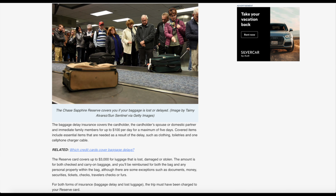Next, you have lost luggage protection. All of this is pretty self-explanatory. It's up to 3K per person, and it works for your immediate family. So if you have a spouse, your kids, your mother, whatever the case may be, whoever's traveling with you, that's immediate family, 3K per person. All right, so if you get any lost luggage, this happens a lot if you're traveling.